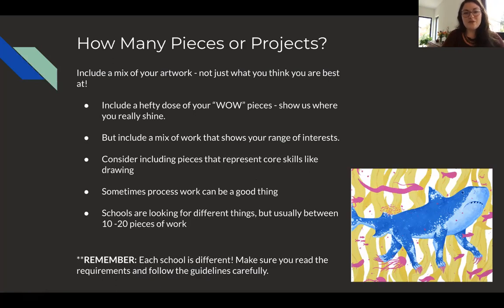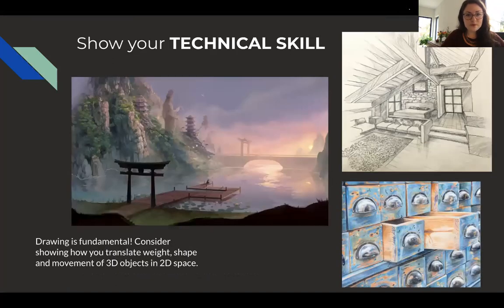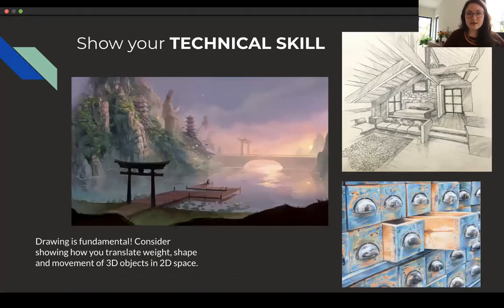So, we definitely want to see, as it says here, a hefty dose of your wow pieces. So really show us the work that culminates all of your experience over that period of time. And you want to focus on quality over quantity. So don't feel obligated to fill up all 20 slides, including pieces that are not as strong. We just really want to see the strongest work. So I will hand this over to Mike.